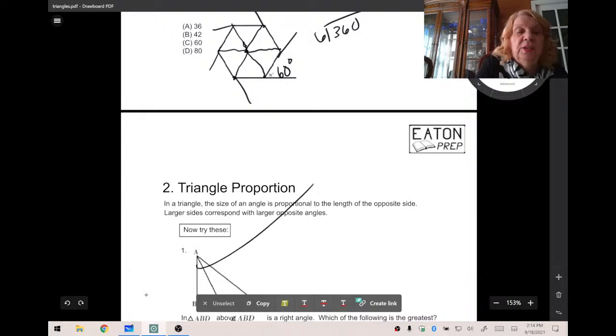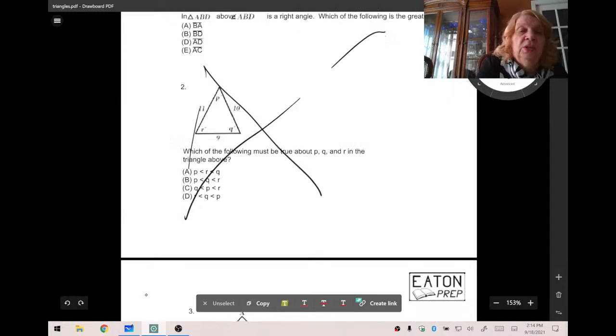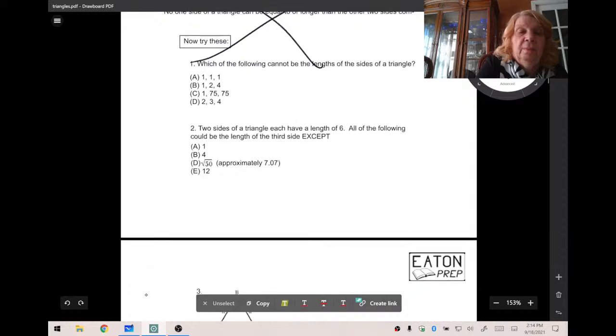We don't have to do this page, so you girls that are watching later, as well as Marco, this isn't on the test anymore. Neither is the triangle inequality theorem. They took it off.